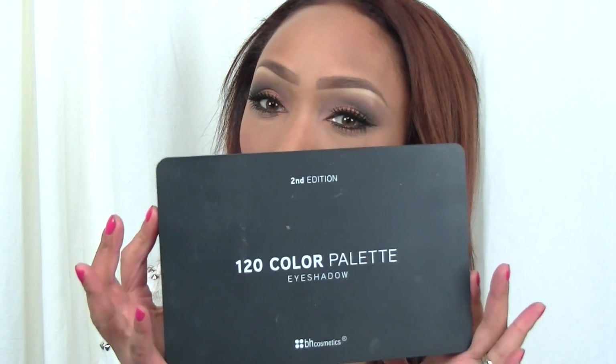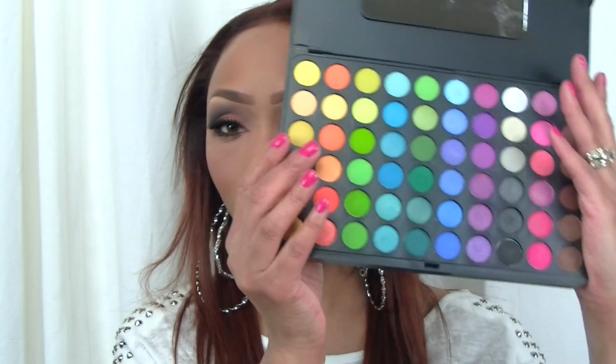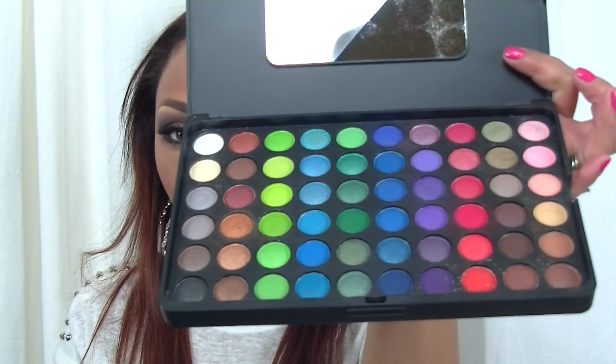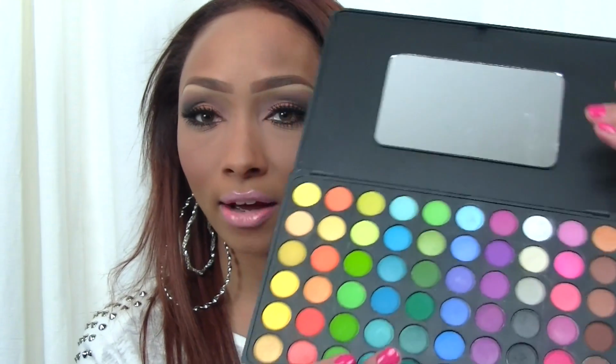I am absolutely crazy in love with my BH Cosmetics. This is the 120 palette. I use this palette so much for the holiday season, and actually I'm finding myself using it a lot going into spring. Look at that. Sickening inspiration. You have a tray 1 and a voila, tray 2. Can you see those colors, how vivid they are? Absolutely ridiculous. Travels really well, and it even has its own mirror right here. I've been really excited about using this.